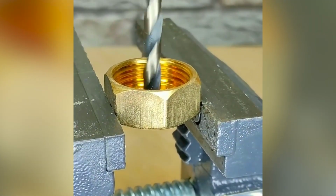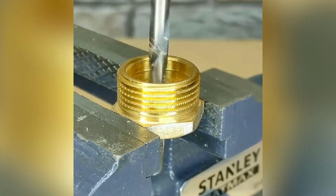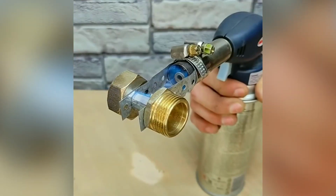Ingenuity is the best tool in the shop. Watch how this craftsman creates a DIY solution using everyday items around the shop to make a PVC pipe fit properly.